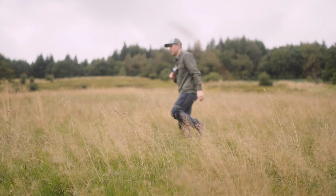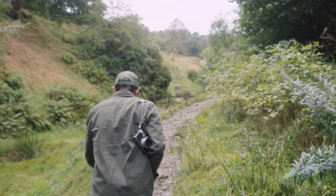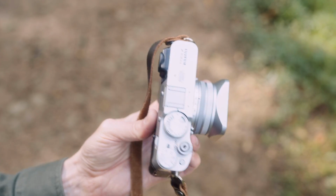There is a philosophy currently gaining momentum called the everyday camera. Basically, owning a camera that you take everywhere. I've been trying to do this now for a year or so and it's had a noticeable impact on my photography and wider creativity. But what should people look for when choosing their own?